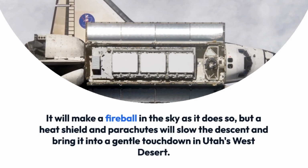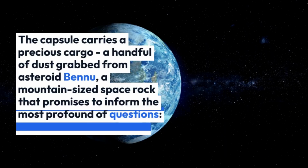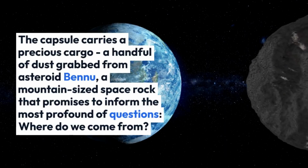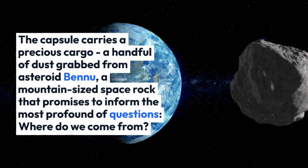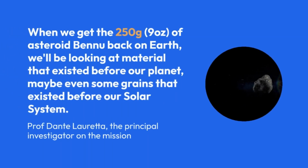NASA regards Bennu as the most dangerous rock in the solar system. Its path through space gives it the highest probability of impacting Earth of any known asteroid. But don't panic, the chances are very slim, akin to tossing a coin and getting 11 heads in a row, and any impact isn't likely until late next century.